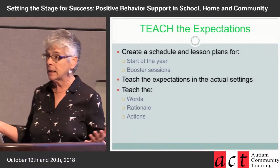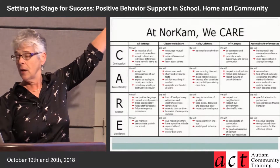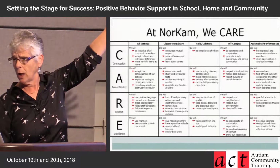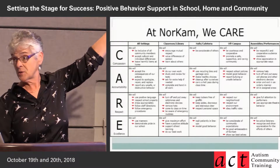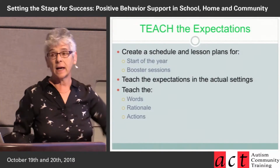We don't just want to post this on the wall and say, 3rd graders, pay attention to this. This is what's expected of you. Like, how's that going to work for you? Not very well, right? Even 11th graders, right, pay attention to this. Here's what's expected of you. I don't think so. Right? So we need to teach the expectations.